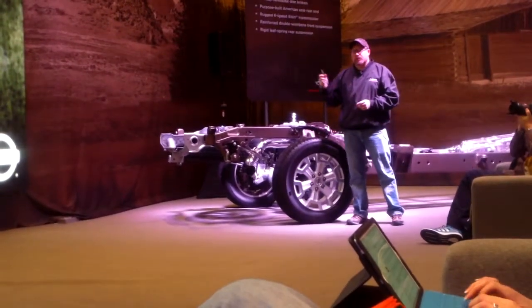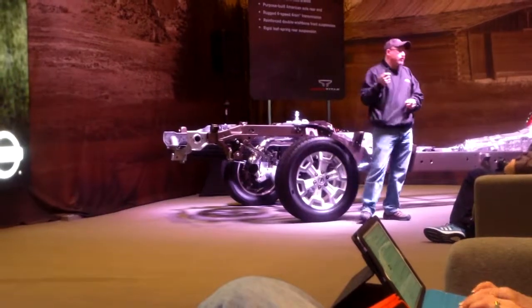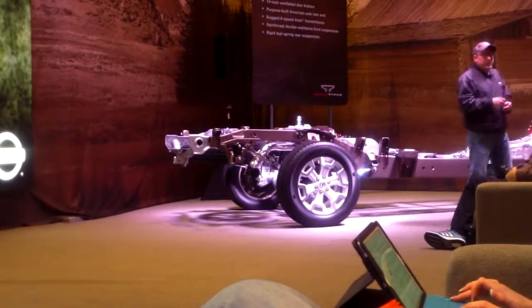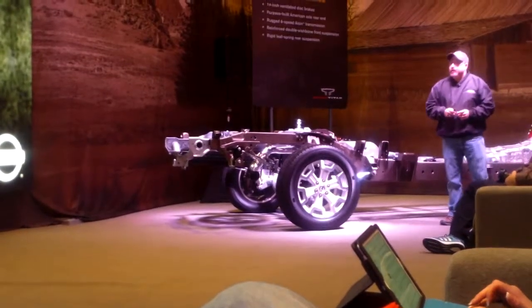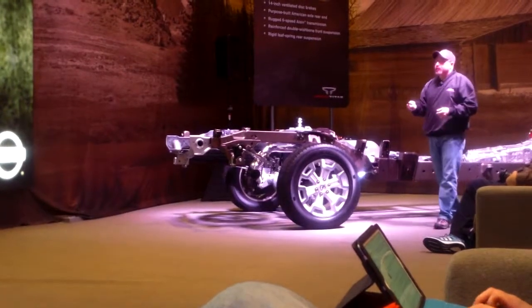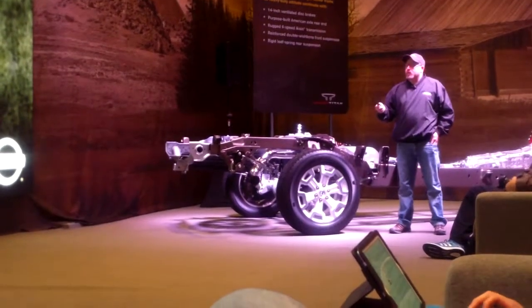Integrated trailer brake controller. This goes back to the need of not having to buy an aftermarket part when you buy the truck. The trucks come equipped with the trailer brake controller, which comes standard on all SV Titan XDs and above, and eliminates the need to go get an aftermarket one.